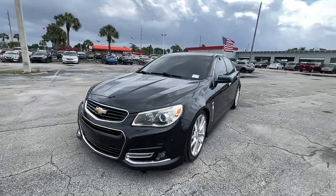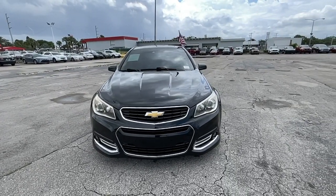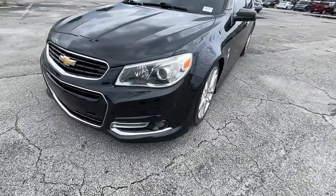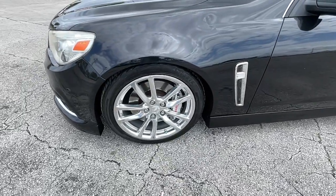These are just some of the great options this vehicle comes with: navigation system, keyless entry, heated driver's seat, sunroof, moonroof, premium sound system, power passenger seat, heated mirrors, fog lamps, aluminum wheels, heated front seat.